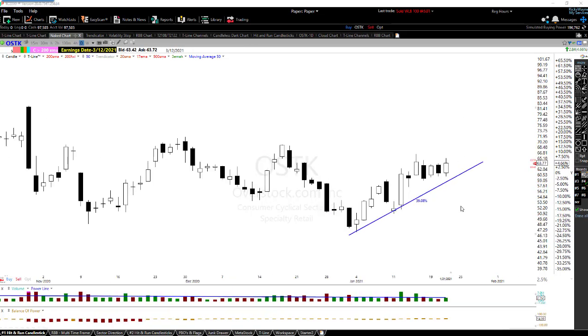OSTK, this was actually a trade idea a couple days ago, and it's really starting to set up here. What a nice candle today. We've got some lows, and then we're moving up here. You can see how price is moving right to trend. Let's put another line on here, something like this. I just want to put a line to make my eyes look at how we've got a candle just above the line, above the line, above the line. Everything is starting to move sideways.